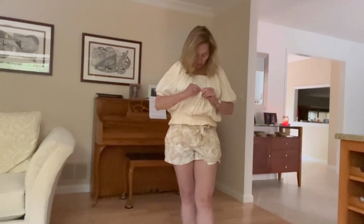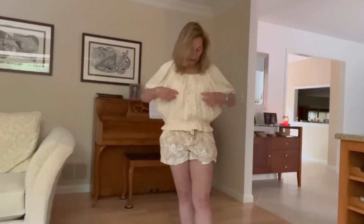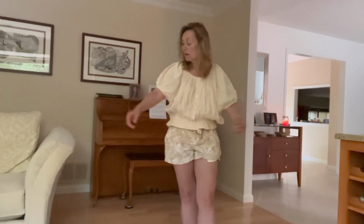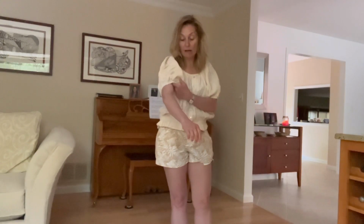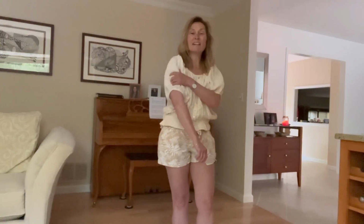Let's see, are the buttons working? Yes, there are working buttons here up and down the front, and it is an elasticized waist, which I generally do like. I just feel that it's not coming in. There's just too much material here to make it look attractive on me. There is elastic on the sleeves, but they're not too tight, unlike the English Factory one. This one is fine. The material of this is not very soft. It's a little bit on the scratchy side.